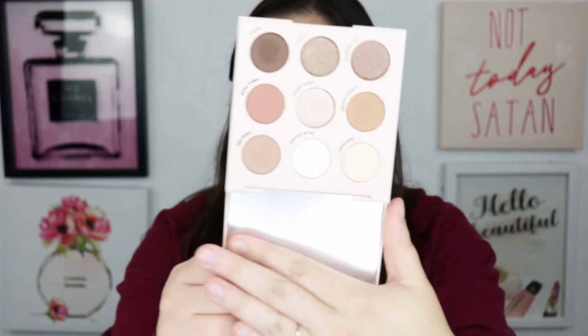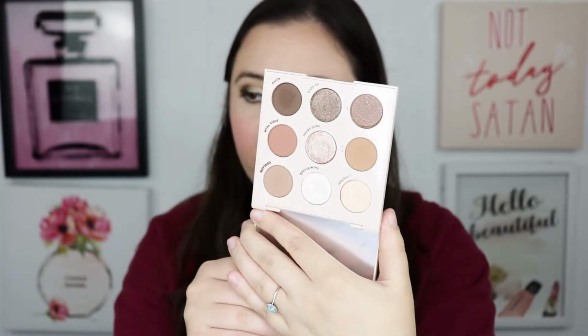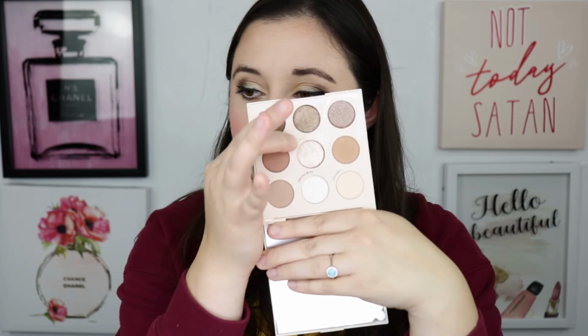Anyways, so here it is, very, very neutral. But it's just a really good everyday palette. I love the shimmer shades in here. Especially love this middle one. This one's my favorite. And the shades are just ones that I really like. I love these cool toned browns over here. I just love to put these in the crease and then pop a shimmer on and deepen up the corners. That's basically what I do all the time. But yeah, I really like this one.